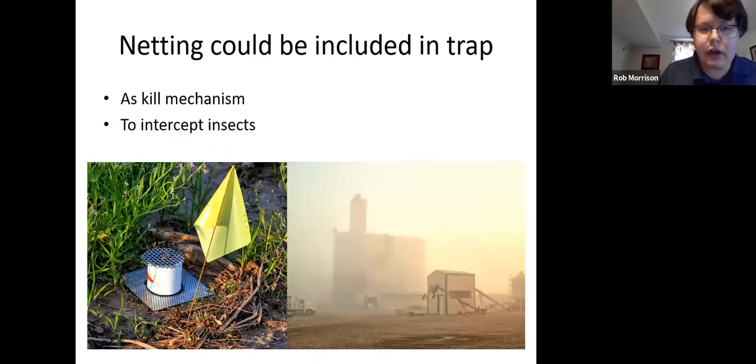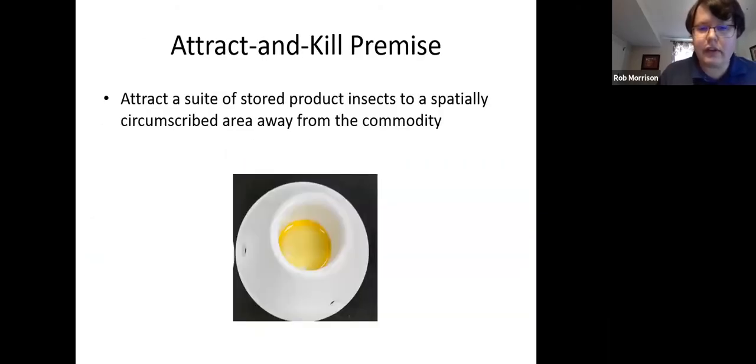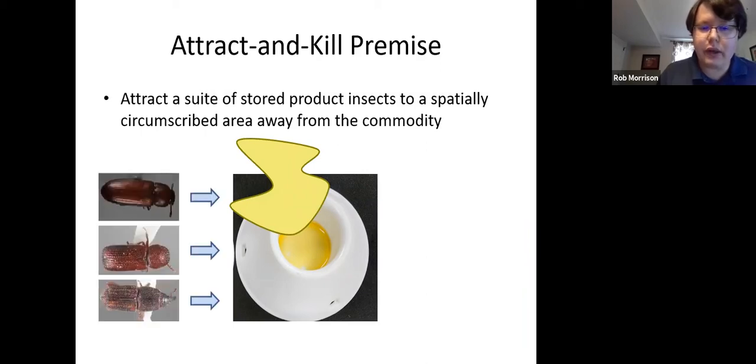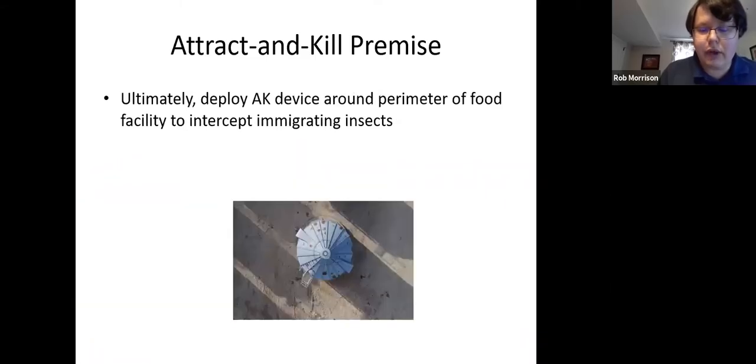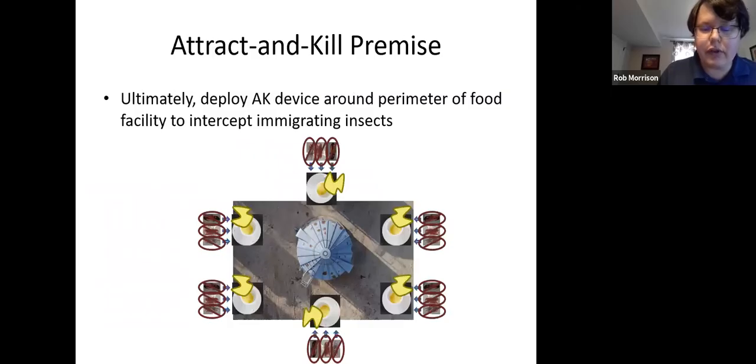We also did some work looking at the net as a kill mechanism in a trap to intercept insects on the perimeter of facilities as an additional layer of protection. This gets to the premise of attract and kill, whereby we're releasing some broad spectrum volatiles to bring in a diverse group of insects, and then removing those individuals from the foraging population.